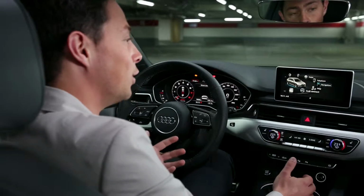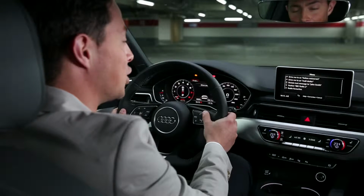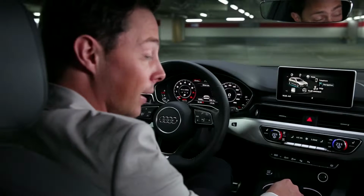When it comes to usability, Audi have gone one step further with their voice control. You no longer have to use predetermined commands. The MMI system understands even colloquial phrases. Drive me to the Englischer Garten. Fantastic.